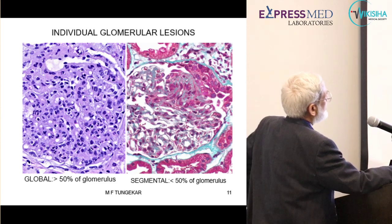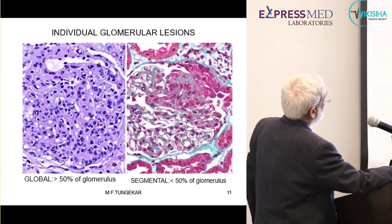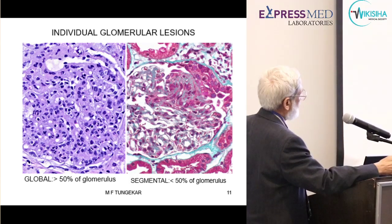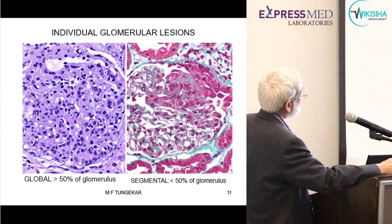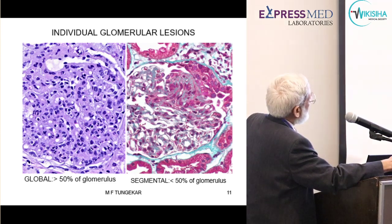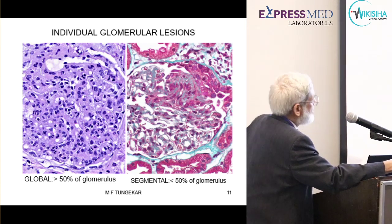Segmental and global are the terms used at the individual glomerular level, whereas focal and diffuse are used at the collective level, for all the glomeruli. So that's clear: the difference between segmental and global, focal and diffuse. Now we look at the glomeruli and look at each of these parameters. Is there any hypercellularity? Is there any increase in matrix or sclerosis? Are capillary lesions present? Or there is no change, or minimal, meaning just a small increase.